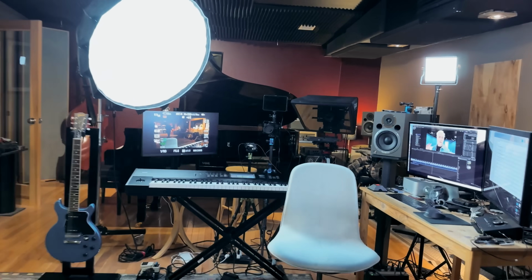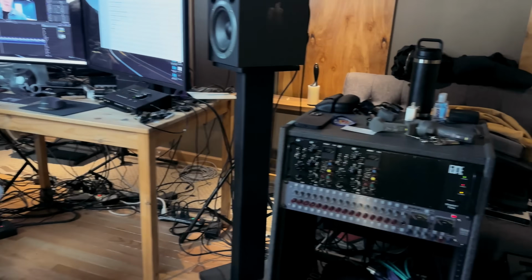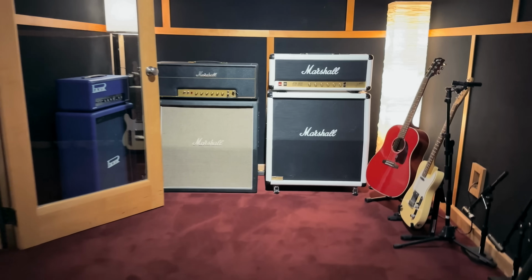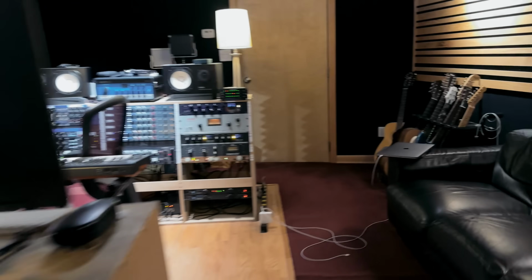Come back here, I've got gear. I've got stuff everywhere here, right? And there's just nothing in that room. Maybe I could move the piano over there. I don't know. Maybe I take some of this gear in here, move it in there. I really can't take anything here, but I could take some guitars, right? Take some of these guitars. So none of this stuff would really work.